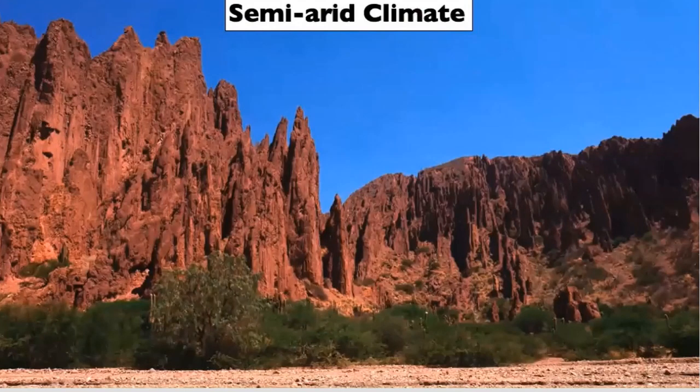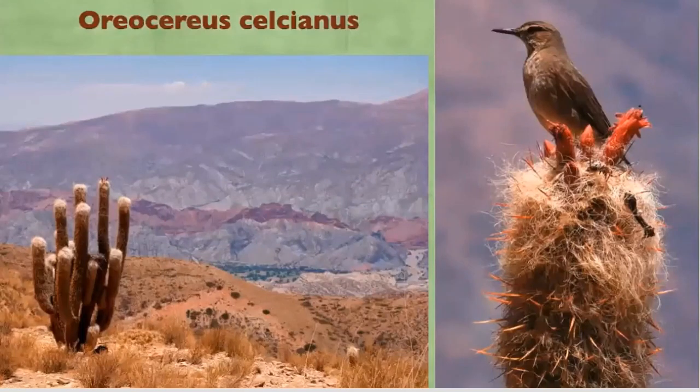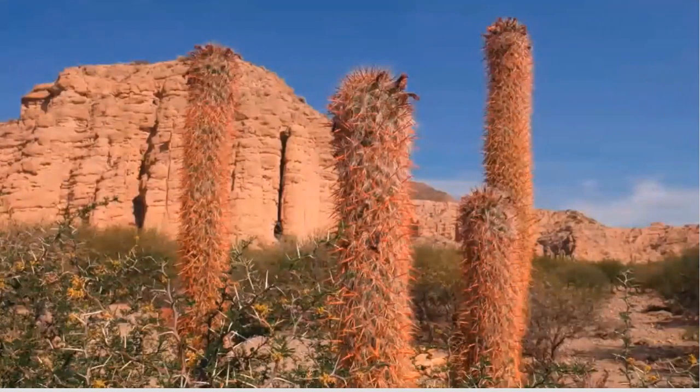All right, let's drop down into the semi-arid climate. Common columnar cactus here was Oreocereus celsianus. Got those beautiful trichomes on it too, and also it's another adaptation for protection against the UV. You can get different phenotypes of this as well. They commonly have straw-colored spines, but you can get some that have nice orange-colored spines, and they also tend to have brown wool as well in the orange-colored spine form.